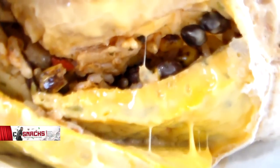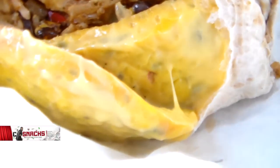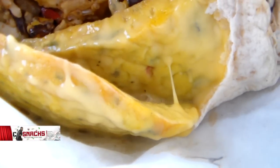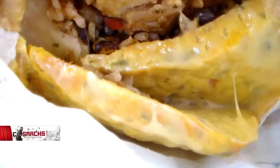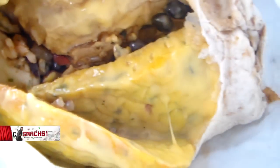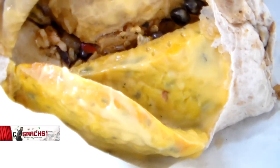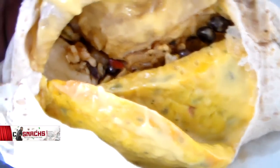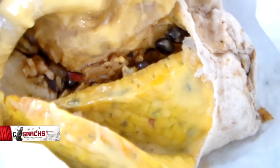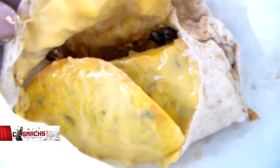So it has corn, black beans, brown rice, and it looks like a veggie omelet going on, made with eggs, and other vegetables. I see green pepper and red pepper up in there. Yeah, so it's like an omelet, black beans, red pepper, rice, and beans, and American cheese. Okay, I like that. I'm not sure if this is tofu or is it an egg.